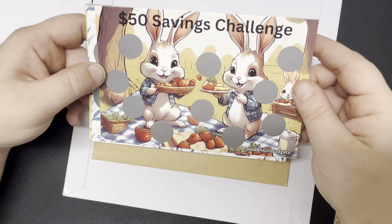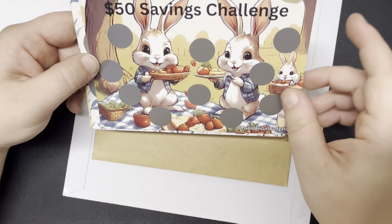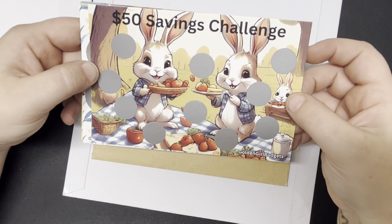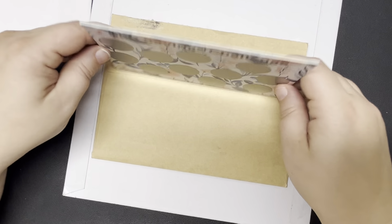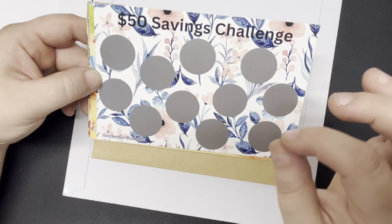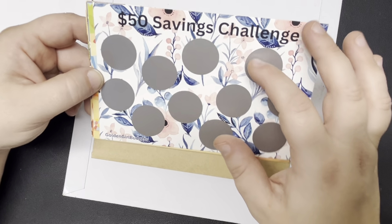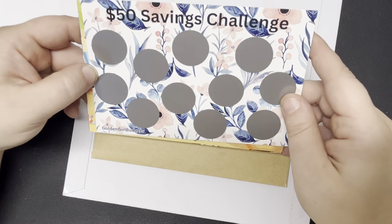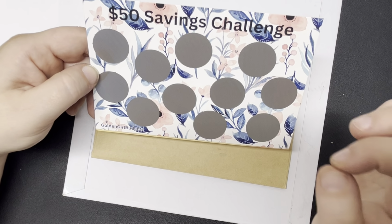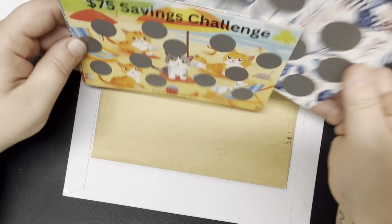This one is a $50, and I just had to have this because we've got three little girls. Easter is a big thing in our household. So I'm going to use this to save for Easter. I thought it was too darn cute. This here is a $50 savings challenge, and when she showed this one, my heart was fluttering, because these are like my palette. This is the color scheme that I absolutely adore. My favorite color is blue, but I also really love the peaches and the corals. Loved it. I had to get it.